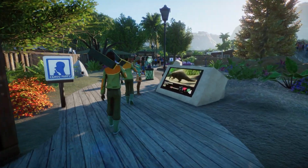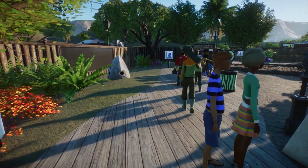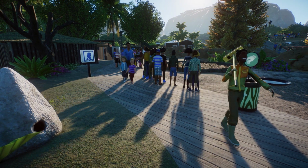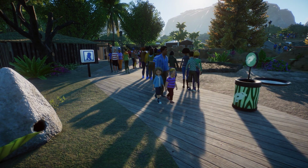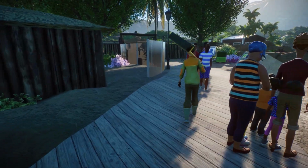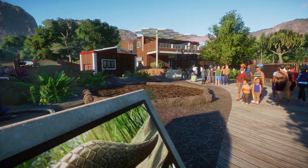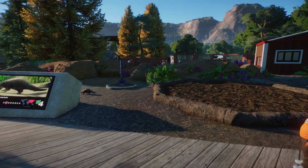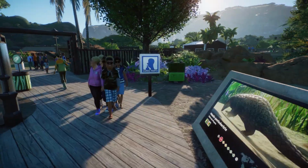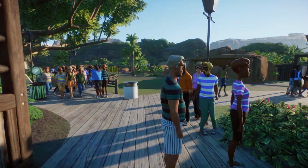So I've made like a petting zoo, and I need to confess that most of my animals in the zoo died, as when I checked how old the zoo is, it said it was 101 years old. So I guess all the animals just died. So yeah, that was one of the first habitats I made for Chinese pangolins. Just simple, wanted to do a petting zoo and I did.